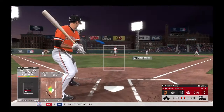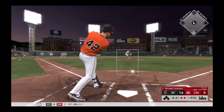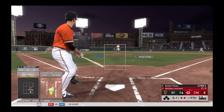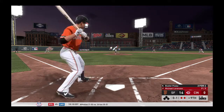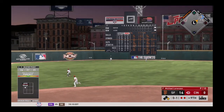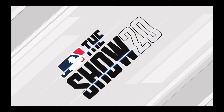Up next to the plate, Buster Posey. He's doubled and singled in 4 at-bats in this contest. Swing and a line drive, but just foul. The 0-1 pitch. Swing, high drive, left field and deep. And, oh, he missed a home run by a matter of feet. It's off the wall. And he'll coast into second here with a 2-out double.